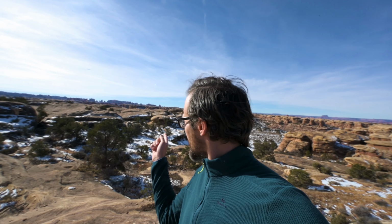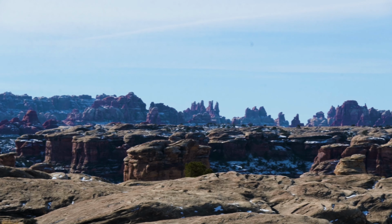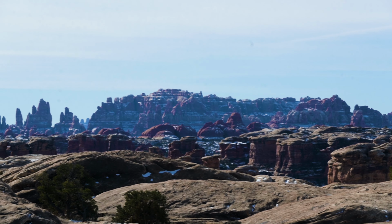So this is the first stop here. How did they call it? The Pothole Viewpoint. This is like the pothole over here, and there in the back you can actually see the Needles very far away. They look pretty amazing, but I don't know if you can tell because they are so far away. It's a nice thin wall of spires, really beautiful.